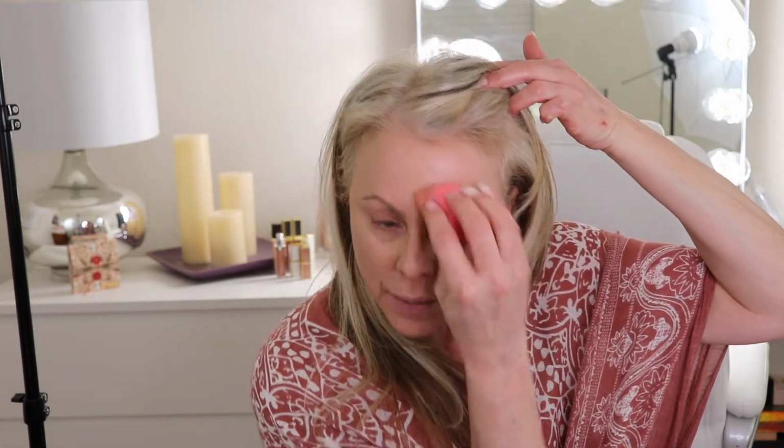But let's see if there's a difference in coverage between this and this. Blends right into the skin. I mean, it's very, very dewy too. I don't know if you can see on the monitor. I think you can see here. It is that dewy. It is very dewy. That's the one thing I did notice about this.